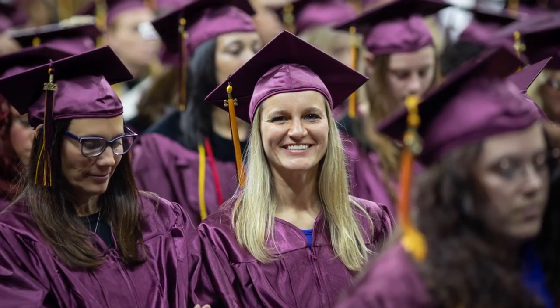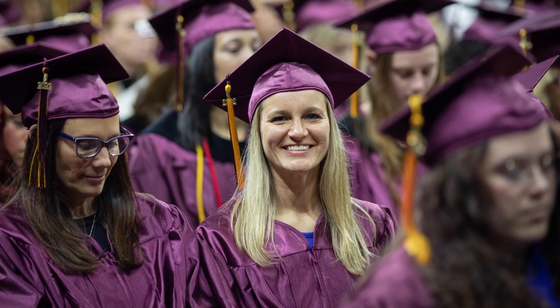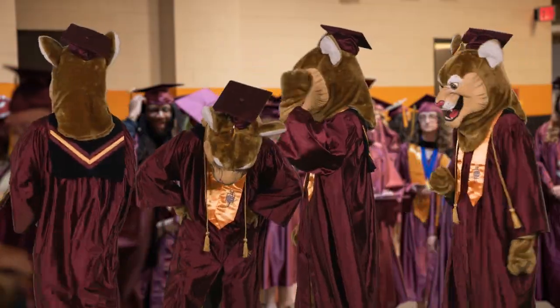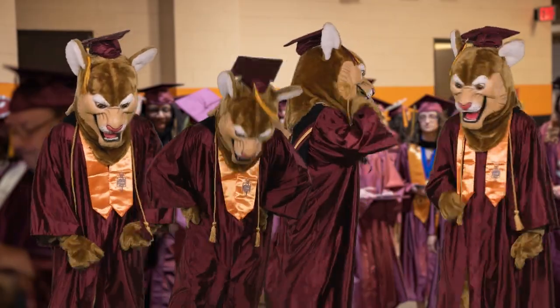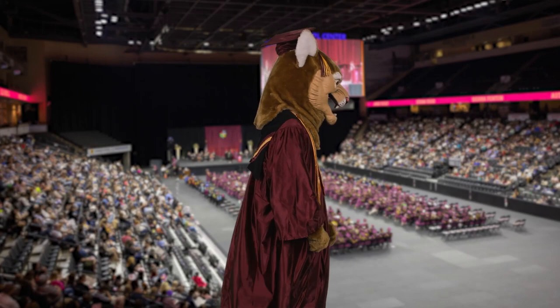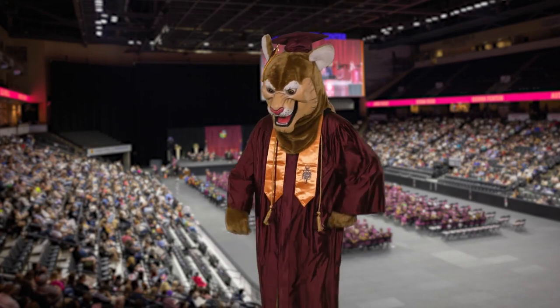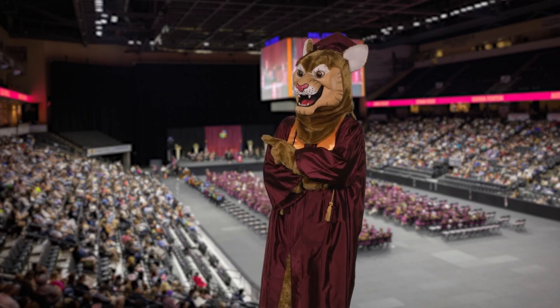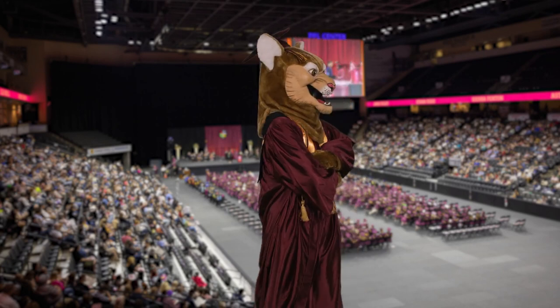If you want to sit next to your friends, make sure they are in front or behind you in line, not walking side by side, because the lines will split into two different rows once you enter the arena. After the national anthem, welcome addresses, and various speakers' remarks, each of you will have the opportunity to cross the stage and have your name and degree announced.